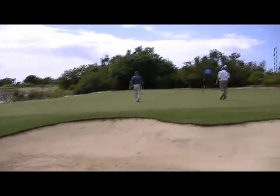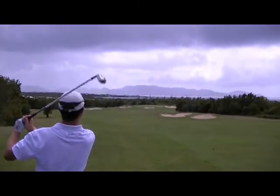Anguilla, as a country, as an island, is generally really flat, but the golf course here offers a lot of views from some of the higher elevations on the island.